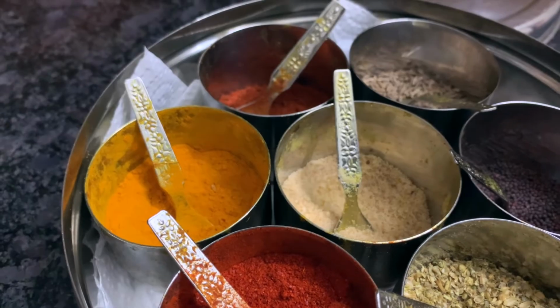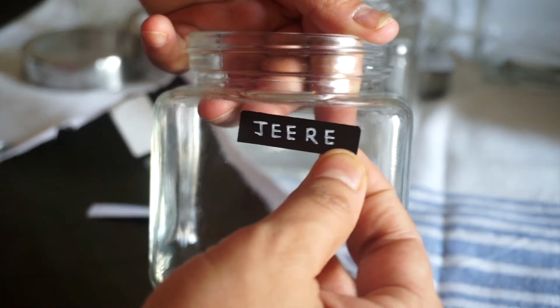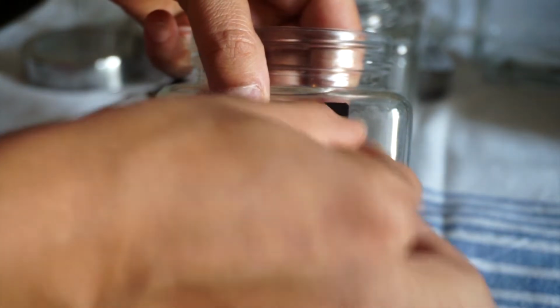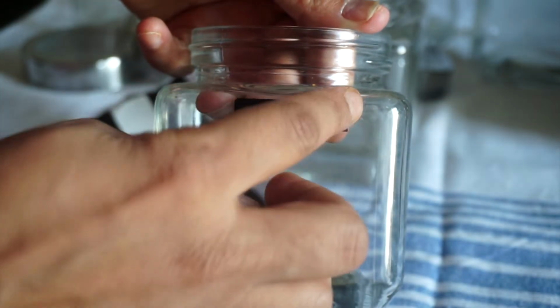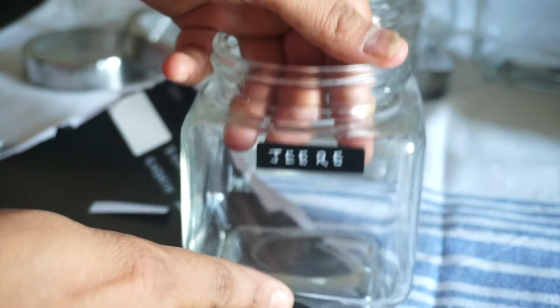Do not get overwhelmed by Pinterest for the spice arrangement. Surely it looks beautiful, but always remember to keep your functional convenience top priority. Always choose the right container and right quantity in case of spices. Simple listing method will surely help you out.